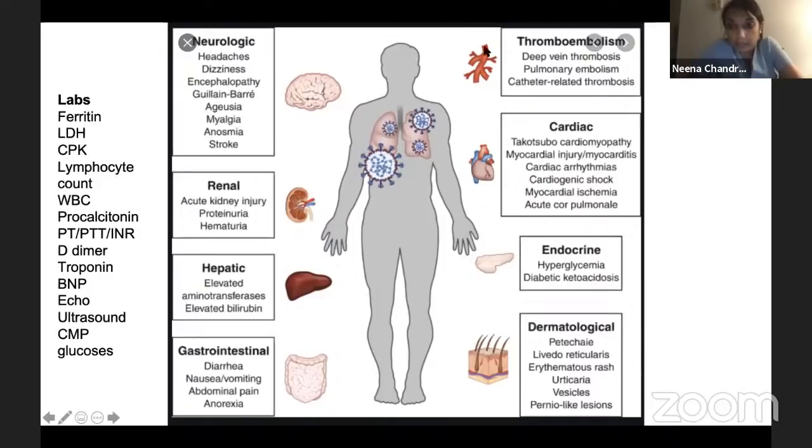So COVID is systemic. It affects not just the lungs, it affects the heart. Like we said, it can cause shock, heart attacks, and arrhythmias. It can cause Takotsubo. It causes myocarditis, the inflammation of the heart, we've learned. Then thromboembolism, like we said, can cause DVTs and pulmonary embolisms all over. Neuro, there are a lot of long-term effects they're talking about, like the brain fog associated with COVID. It can cause dizziness, encephalopathy, and Guillain-Barré.